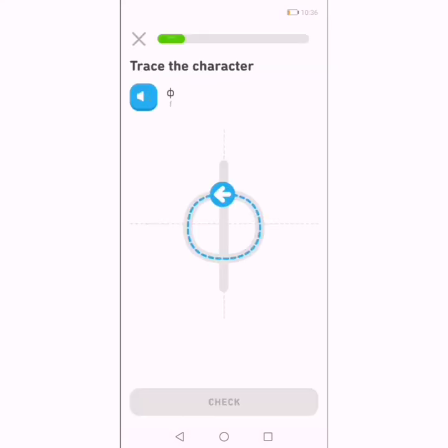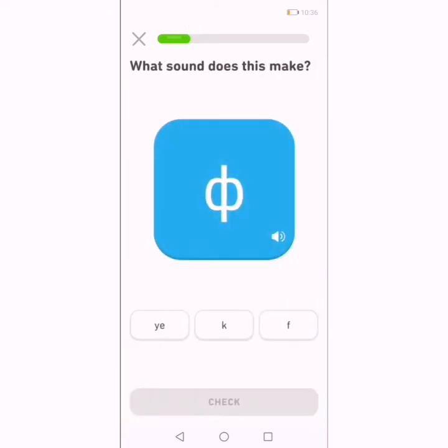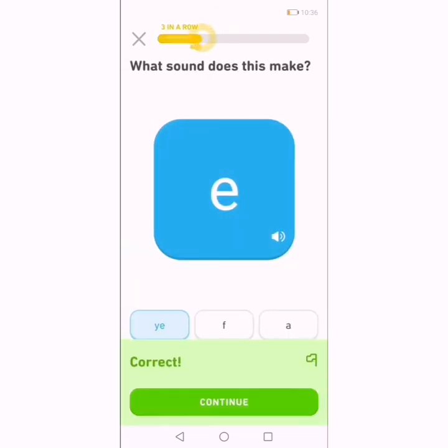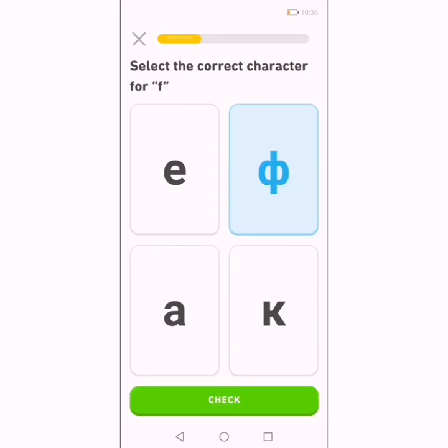Well, not Russian, the Russian alphabet using Duolingo. I basically practiced with Duolingo for about, I think, 3 days before I got the hang of it. So this is just a video of those practices.